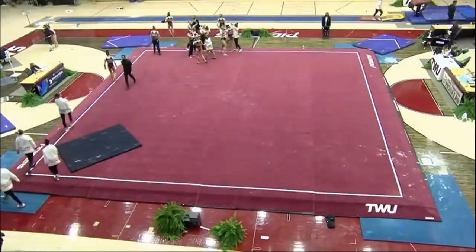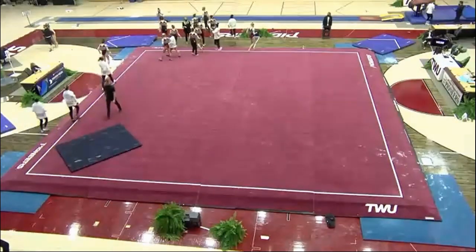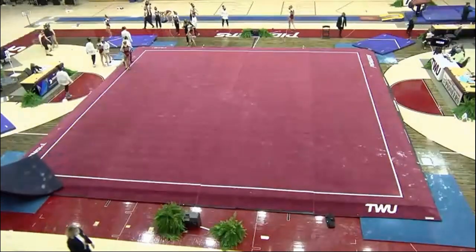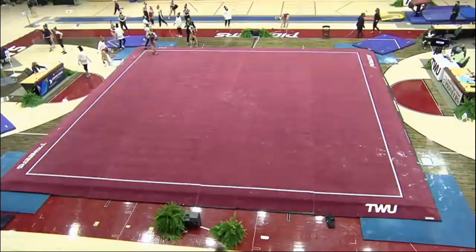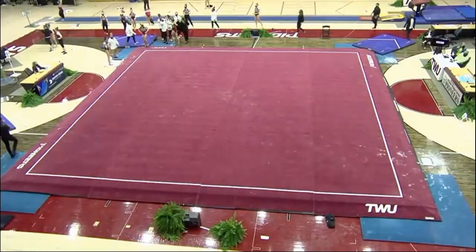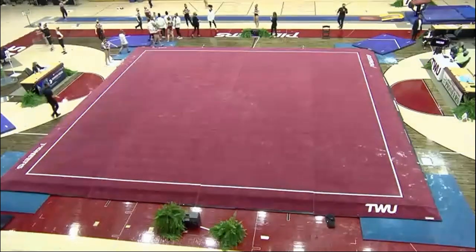So without that final score line, Oklahoma, right at the moment, at a 146.125. That's the lead. TWU with a 143.35. And Centenary not too far behind, a 142.325.